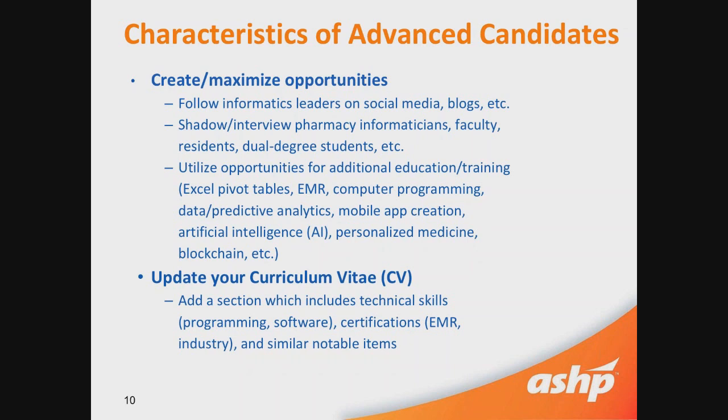So things that you could do right where you are now. Can you gain competencies in Excel pivot tables, or different types of elements of the Excel spreadsheet that we use for analytics at this point? Looking more into EMRs, electronic medical records, and utilizing those where you are. Computer programming is not a requirement, but we are starting to see several candidates who have computer programming experience. Experience in data and predictive analytics. That may be things around Watson Analytics, IBM Watson's product, or around Tableau or different products like that.